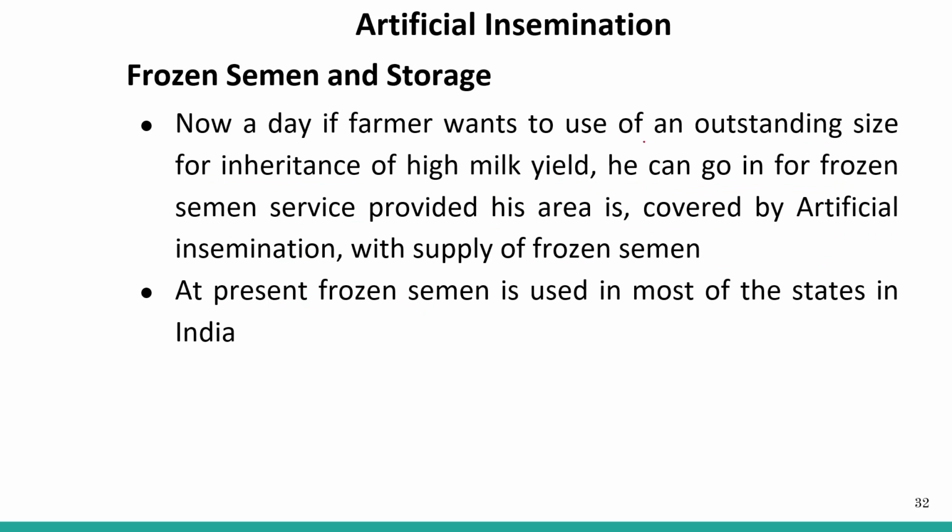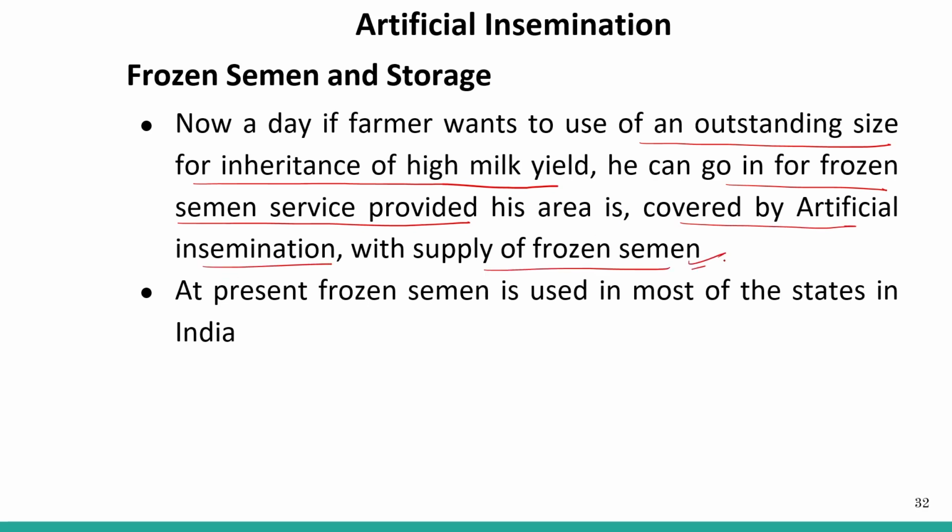Nowadays, if a farmer wants to use an outstanding sire with inheritance of high milk yield, he can go for the frozen semen service provided. His area is covered by artificial insemination with supply of frozen semen. So if we want, we can have this type of facility in our area, and we can have semen of cows that are of high milk yield. At present, frozen semen is used in most of the states in India.